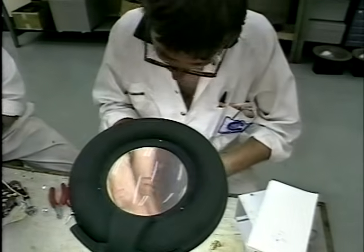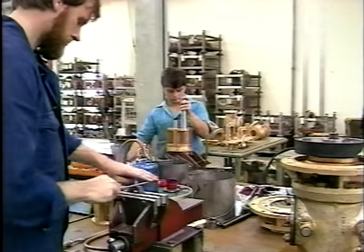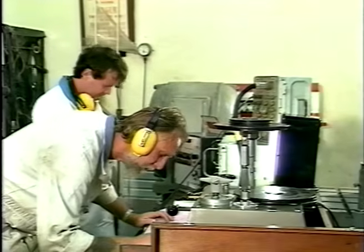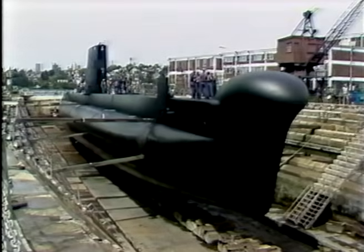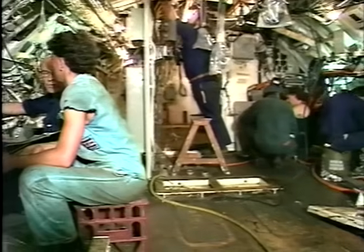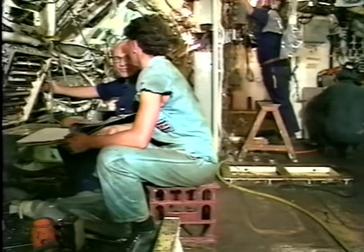And from 1971 through to 1991, the refit and support of the Oberon-class submarines was the main reason for being for Cockatoo. That was our principal workload. We completed 16 major refits and many mid-cycle and intermediate dockings of these submarines and many other short-notice repairs.